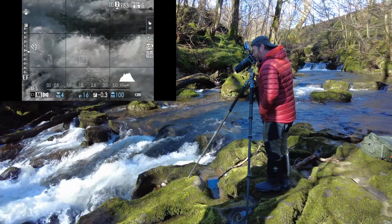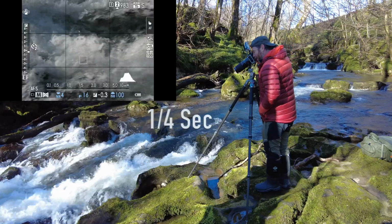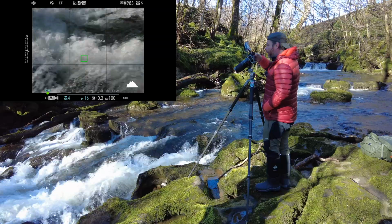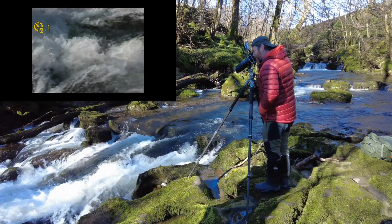Keeping it nice and simple with settings, ISO 100, f16, a fourth of a second, because that's working really well for the amount of water that's rushing through here. And yeah, just keep firing off these images.